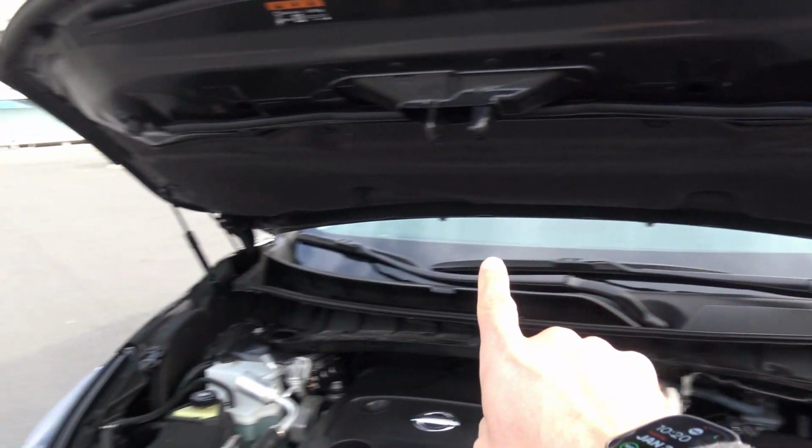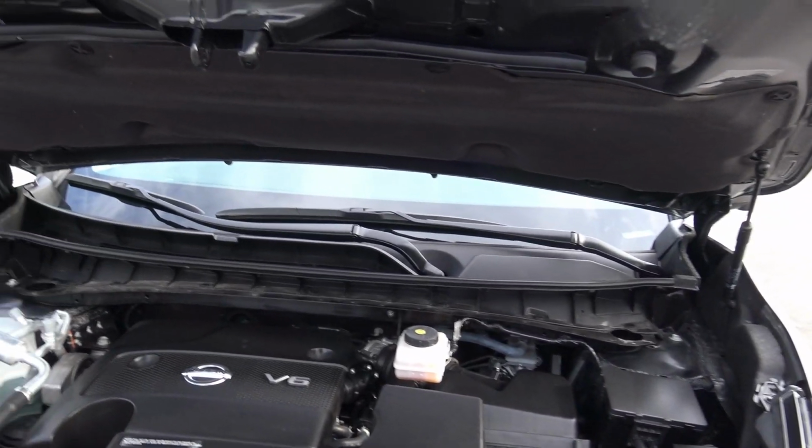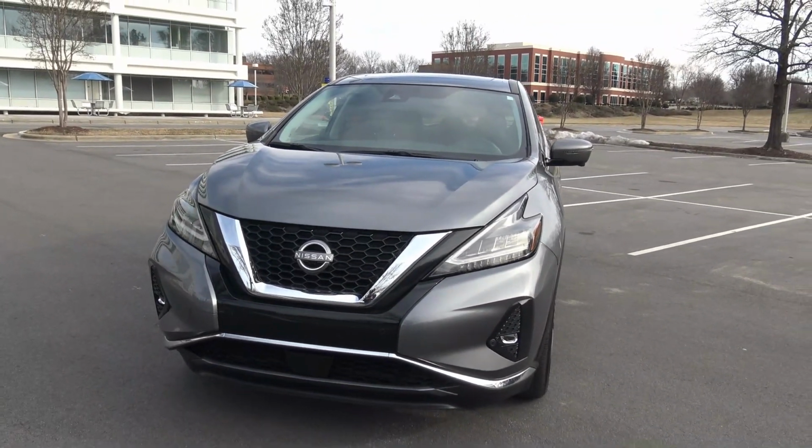I do also love how there are no arm props for the hood. It is sitting on these arms here that are hydraulic. That is fabulous. That's kind of a nice little bit of a luxury touch, I gotta say. Good job on that, Nissan.